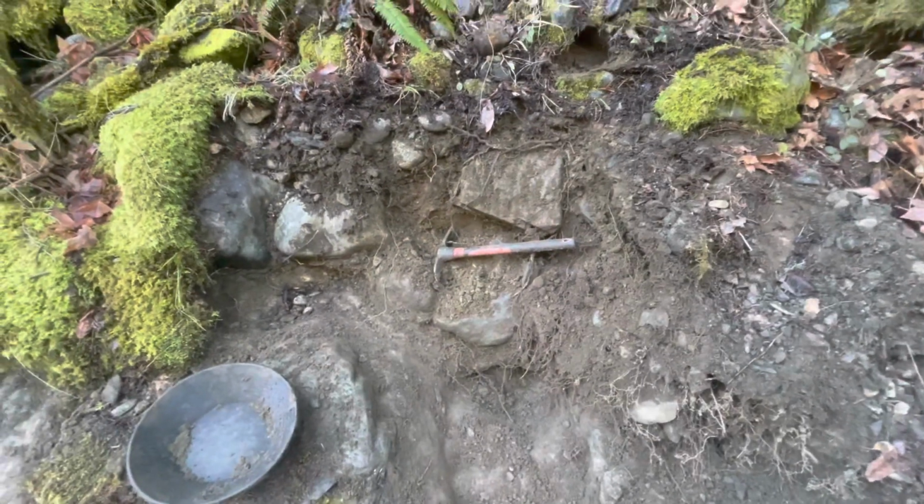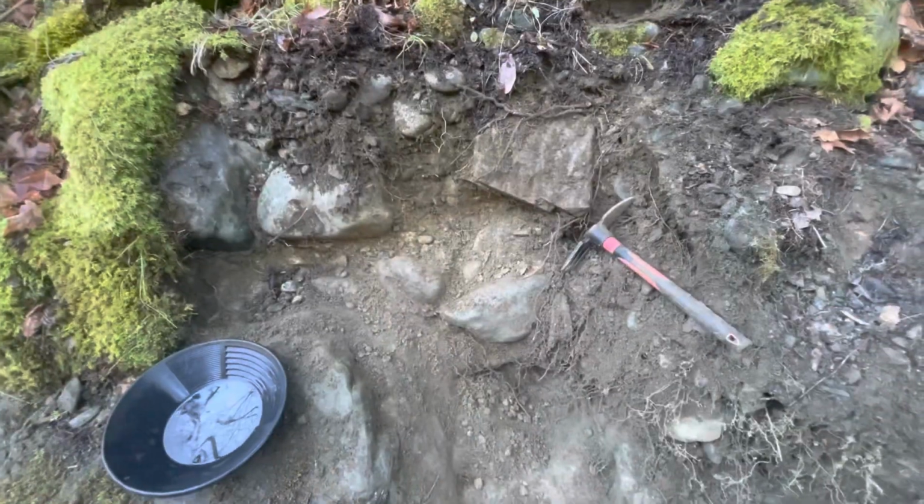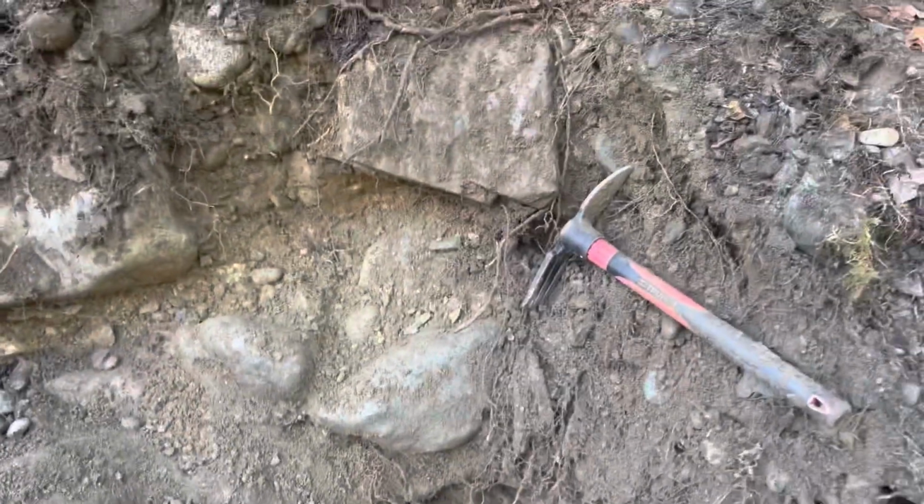Let's go ahead and do a test pan and see what we have in there, so we're not wasting our time. All right, test pan from right there to the head of my pick, and here's what it's looking like. Let me zoom in for you. We've got right around 10 pieces. Not bad. That's definitely worth digging and running through the sluice.